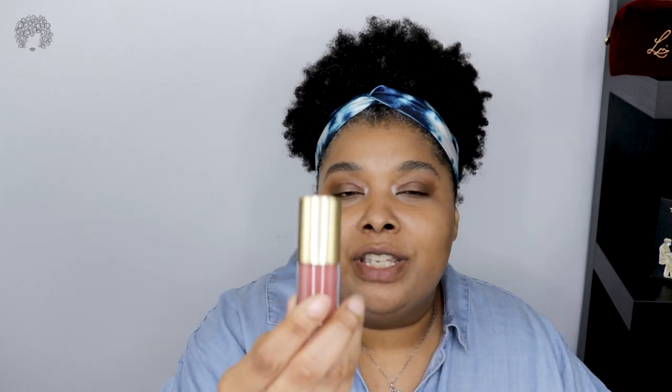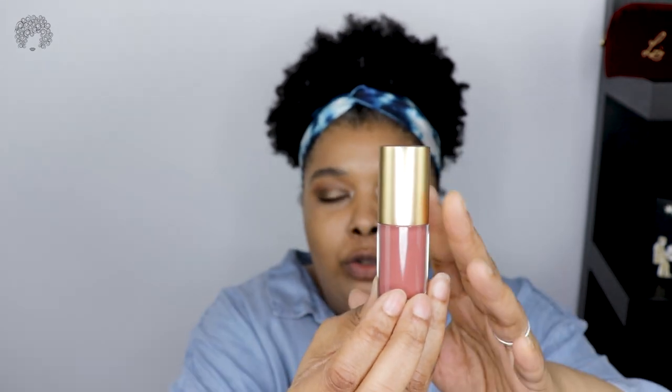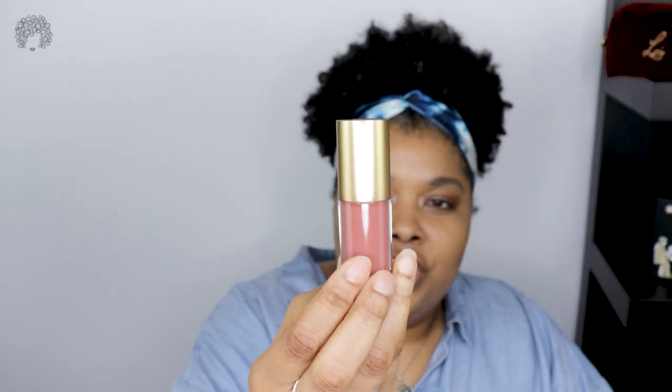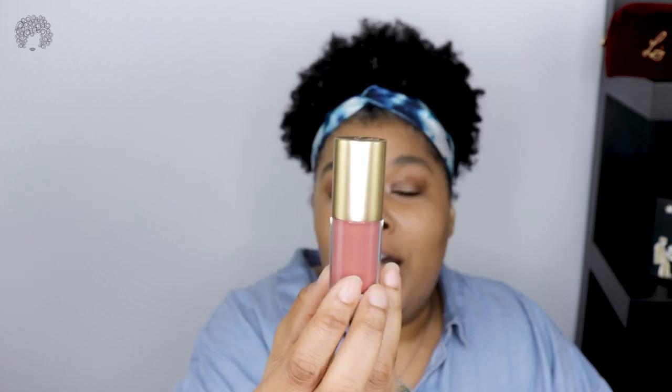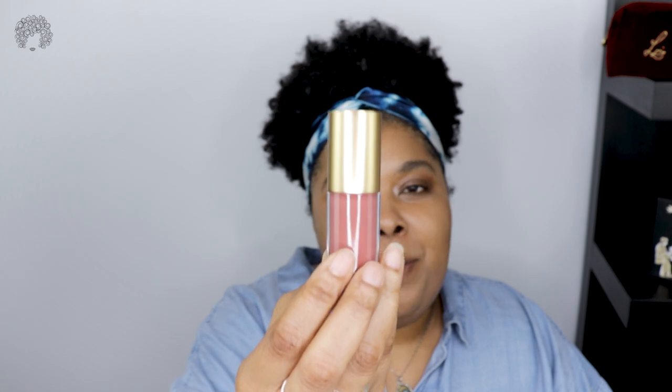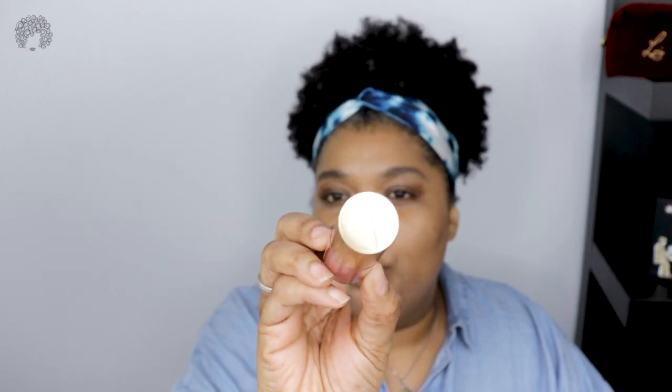I just wanted to quickly stop to show you, I forgot I didn't do this, what the glosses look like. The packaging is beautiful, the same gold top, the Lisa Eldridge gold, and it's just chic and beautiful. It almost looks like a nail polish bottle, but it is lip gloss, beautiful color, logo on the top, and I love this.